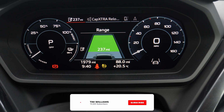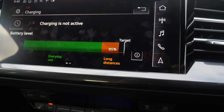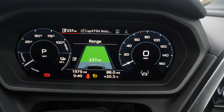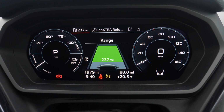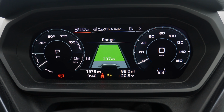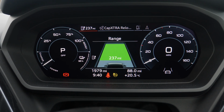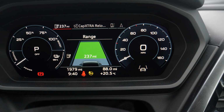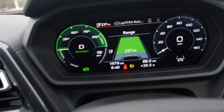Okay, so I've stopped it at 95%, bearing in mind 95 is good for a long distance. We're estimated 237 miles. When I did unplug the charger, it said 50 kilowatts, and this is 40p per kilowatt hour, so that makes around £20 if my math serves me correctly. So £20 for 237.